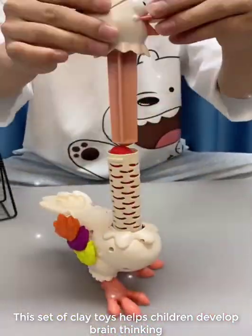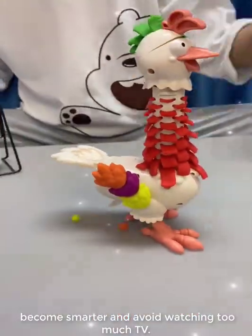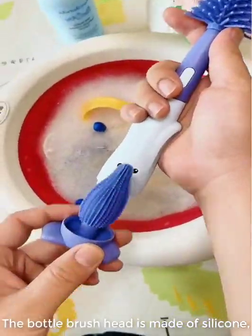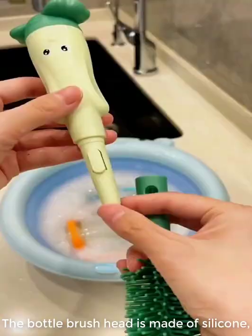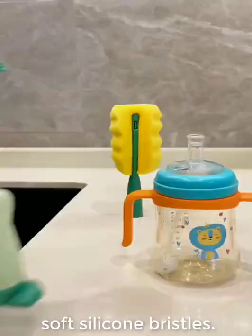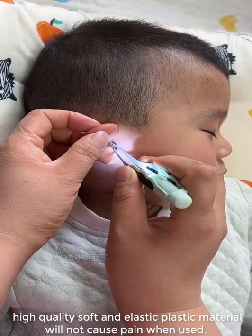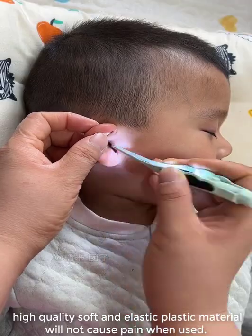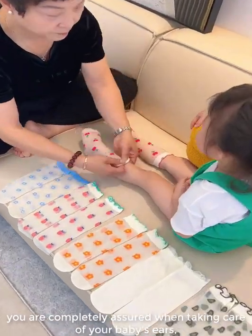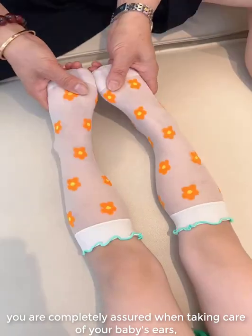This set of clay toys helps children develop brain thinking, become smarter and avoid watching too much TV. The bottle brush head is made of silicone, safe, non-toxic, elastic, soft silicone bristles. With the lamp earwax removal tool, you are completely assured when taking care of your baby's ears. High quality soft and elastic plastic material will not cause pain when used.